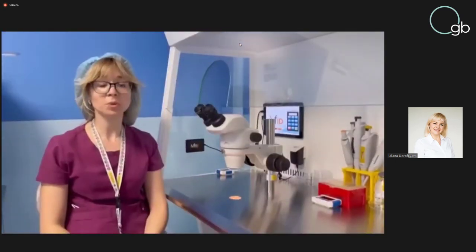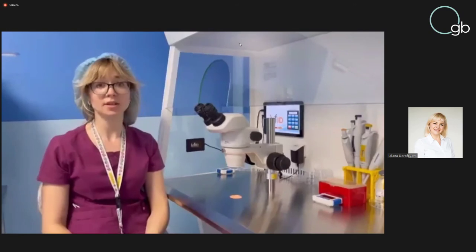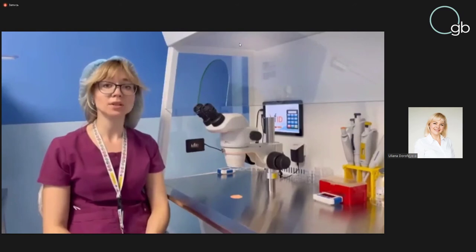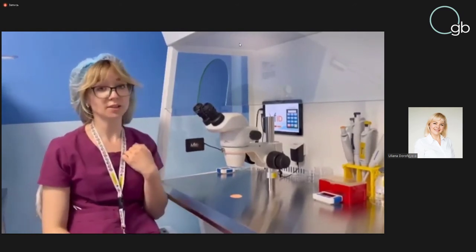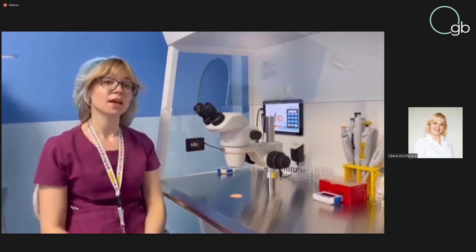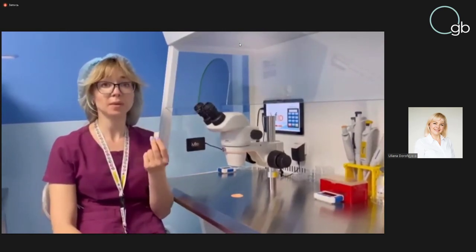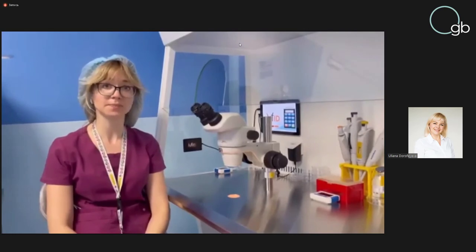Starting from OPU process and ending with freezing and embryo transfer, all procedures in the laboratory are witnessed with the help of electronic witnessing system. Thank God, it really helps us. Every dish is equipped with such a small chip that may be read on the reader and will confirm us the identity of biologic material.